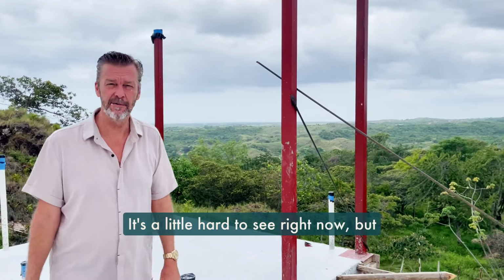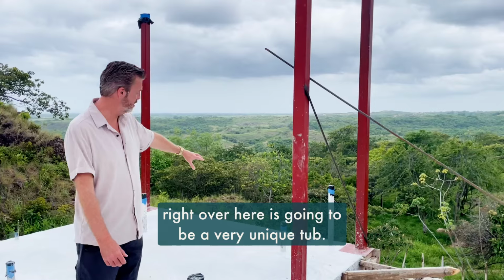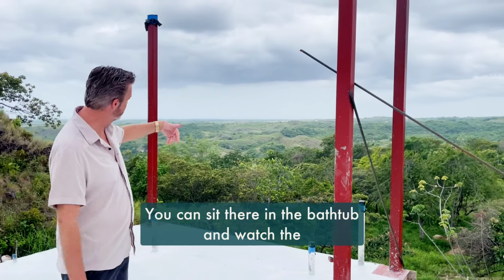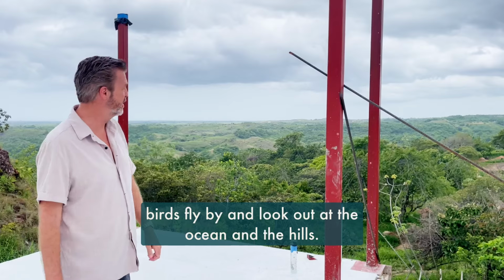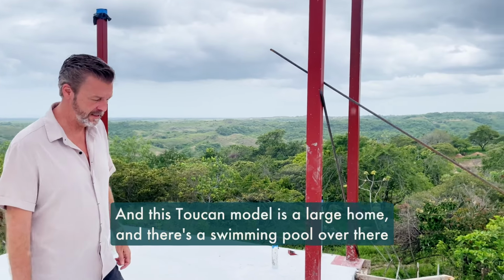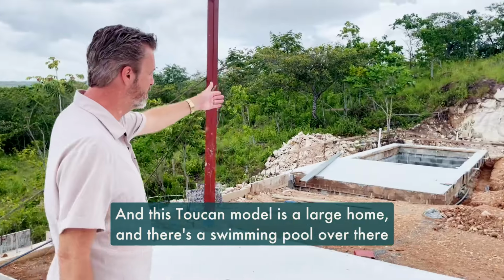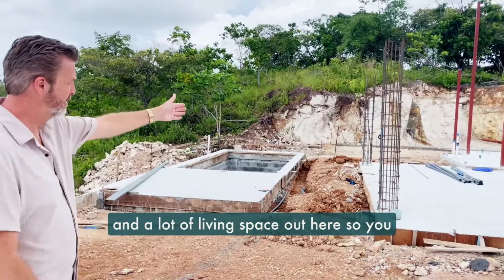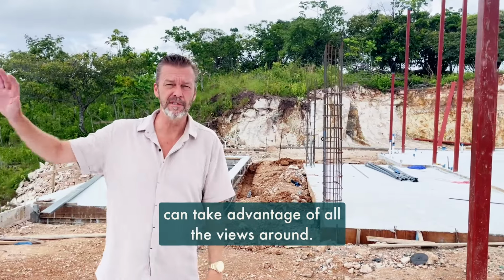It's a little hard to see right now, but right over here is going to be a very unique tub. You can sit there in the bathtub and watch the birds fly by and look out at the ocean and the hills. And this Toucan model is a large home, and there's a swimming pool over there and a lot of living space out here, so you can take advantage of all the views around.